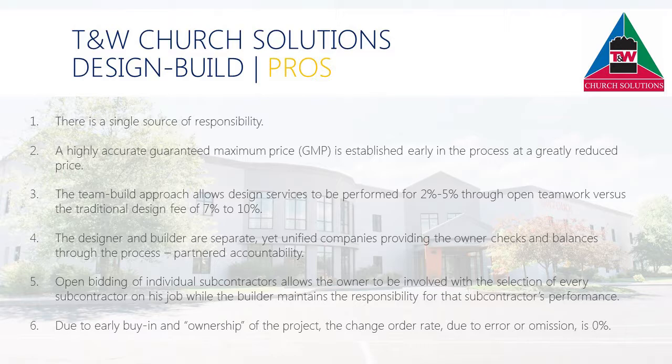Open bidding of individual subcontractors allows the owner to be involved with the selection of every subcontractor on his job, while the builder maintains the responsibility for that subcontractor's performance. Due to early buy-in and ownership of the project, the change order rate, due to error or omission, is 0%.